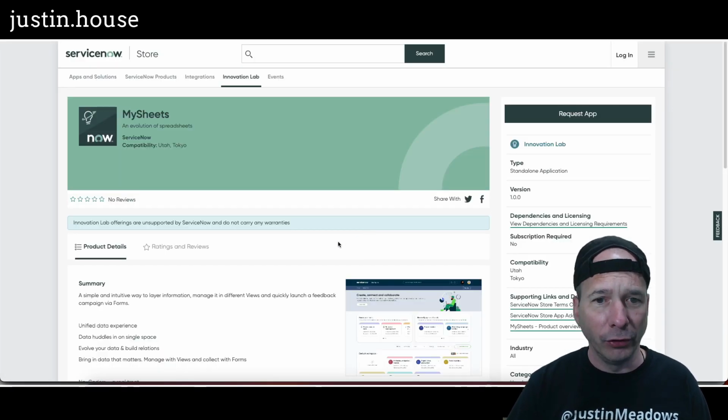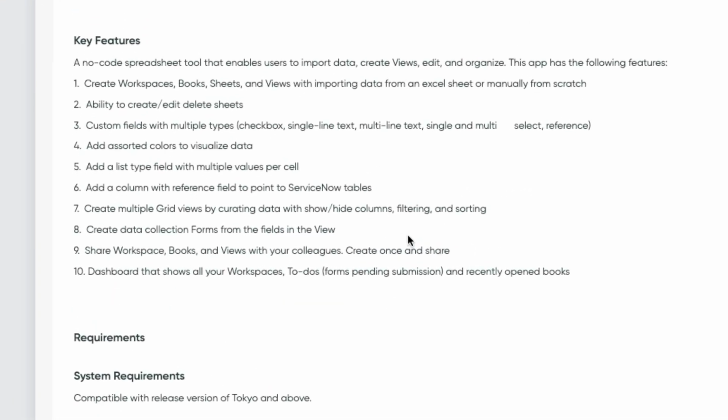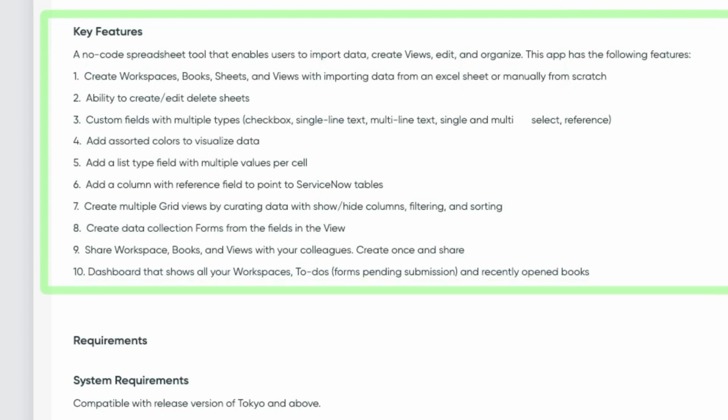MySheets. I have a feeling what this is going to be, an evolution of spreadsheets. Let's take a look at the key features. Got a mouthful here. A no-code spreadsheet tool that enables users to import data, create views, edit, and organize. Has the following features: create workspaces, books, sheets, and views with importing data from an Excel sheet or manually from scratch. Ability to create, edit, and delete sheets, custom fields with multiple types, and you can see them there.